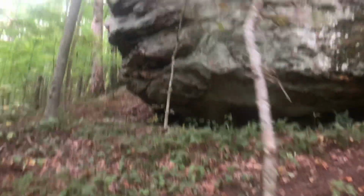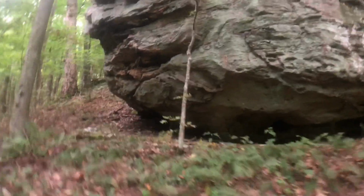We did pass a camp sign. Once again, no mileage. There's no mileage for anything, but at least as we keep going up and up and up, we get treated to this really cool, super gigantic rock. Tempted just to curl up under there and call it a day. Cowboy camp.